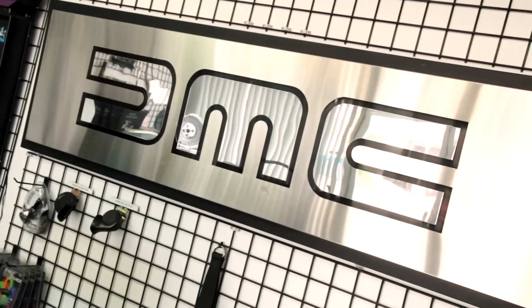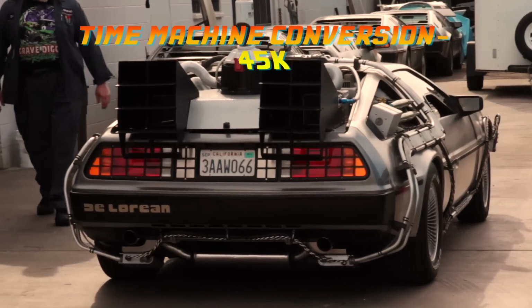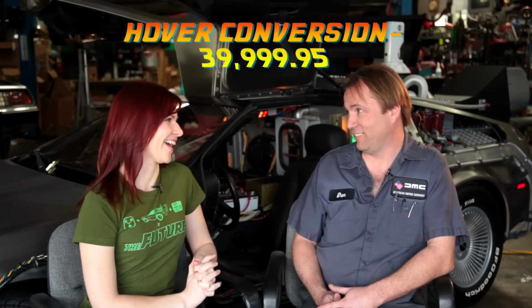How much does it cost to make the car? I've never added up the receipts for mine, so I don't know on that one. But we are building them now here at DeLorean Motor Company. Nice DeLoreans are about $30,000 to $40,000, and you bring your DeLorean into us, we will build you a complete replica time machine for about $45,000. So how much for hover conversion? Because that's what I really want. Well, that's not going to be available for 2015. And they go for $39,999.95. Oh, wow. Okay, I'll get ready.